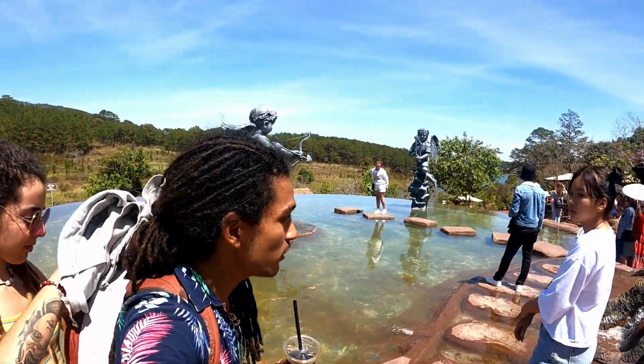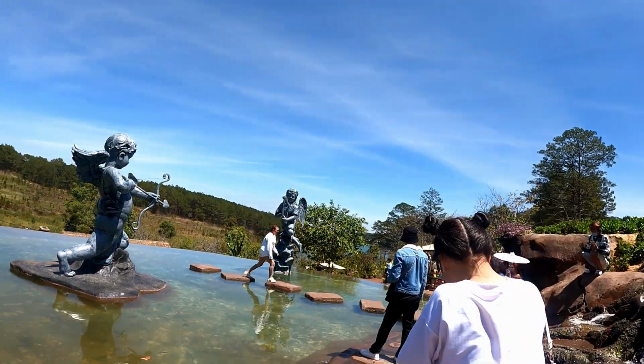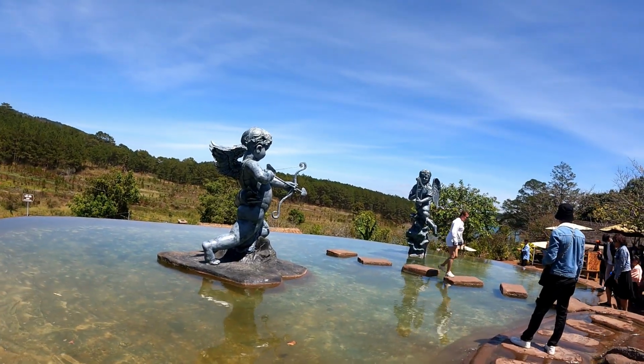Another line for another gorgeous picture. Got Cupid's arrows over here. The harp.